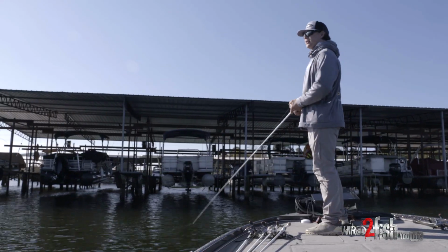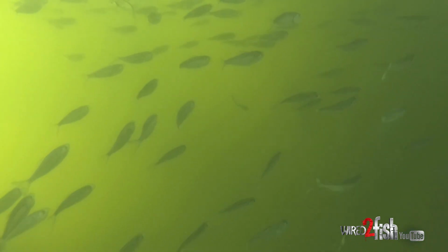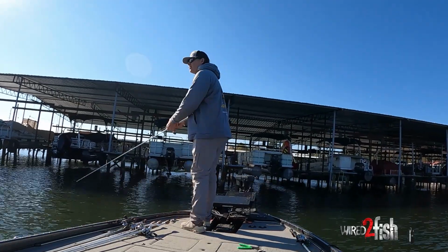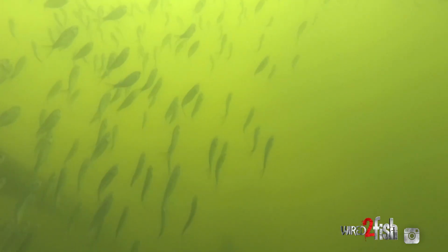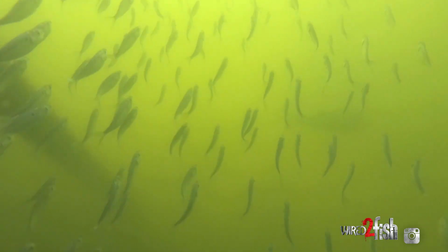Sometimes you can get up in here and throw way up under these slips and get one of those old big girls that's just sitting in there hiding. Sometimes you can get lucky and catch one of those. So you just got to be able to make good casts, which is hard to do with a jerkbait. It's still the same kind of thing when you're throwing up in these slips. Still eelgrass under there, and the bait fish and all the depth and everything's still the same. It's a lot harder places to get your bait to, and a lot of people bypass that.